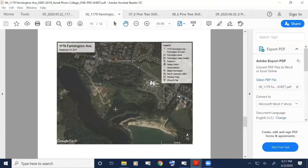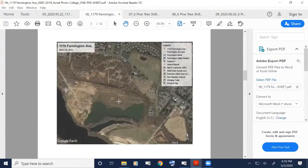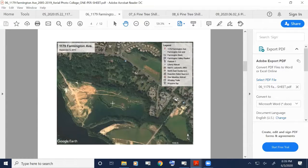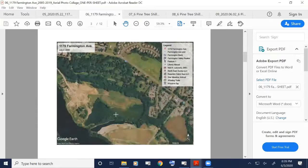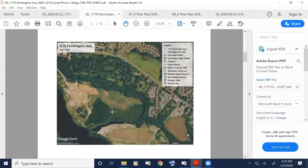Correct. Okay. Roughly, yeah. At least a solid 10 years that it's been allowed to revegetate. There it is, 2010. You can see there's a loop access, but all of this is still very green and highly vegetated as it is.